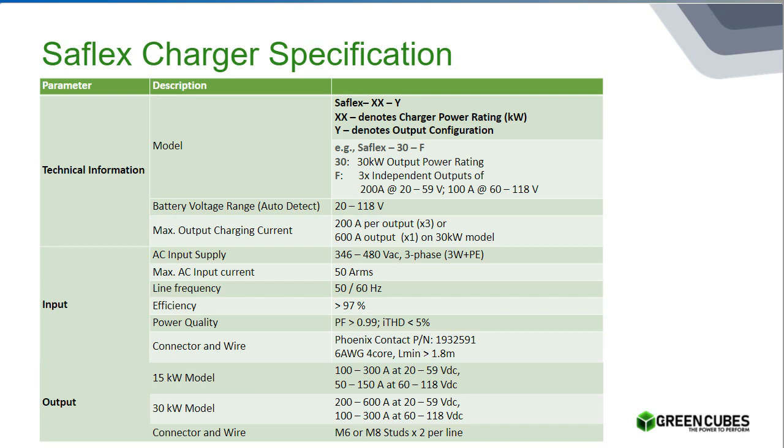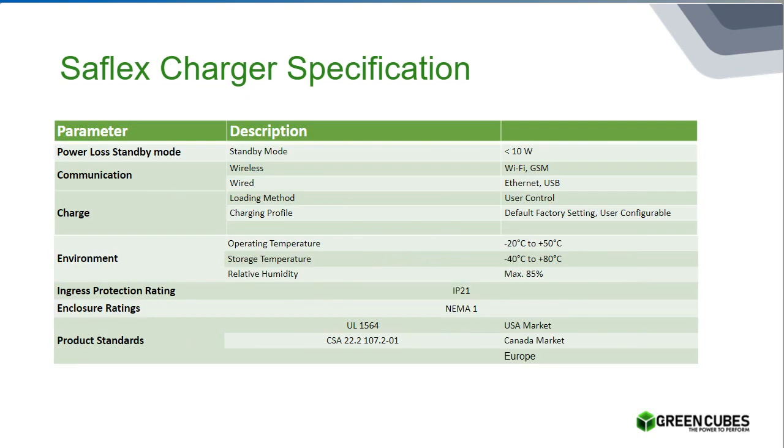As I mentioned, we have two models, a 15 and a 30 kilowatt version, and those are some of the more significant parameters that I would mention from the data sheet. If we jump to the second page of the data sheet, a few things I'll point out are the embedded IoT capability. We support IoT or remote management via both wireless and wired interfaces. And also I'll point out the UL certification on our product as well.